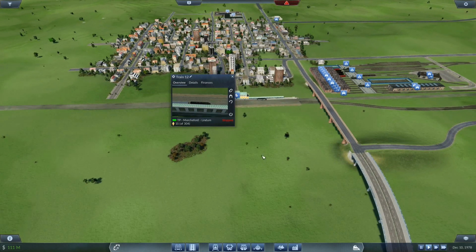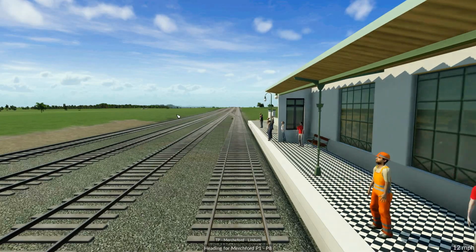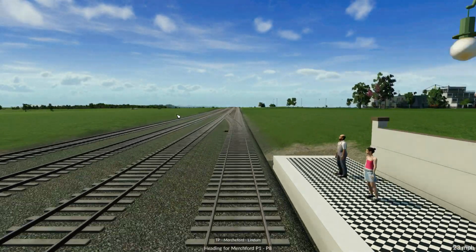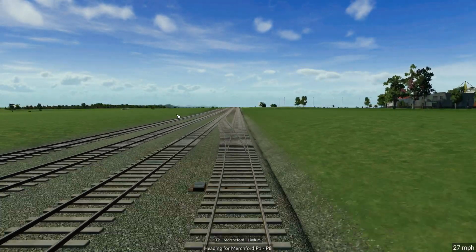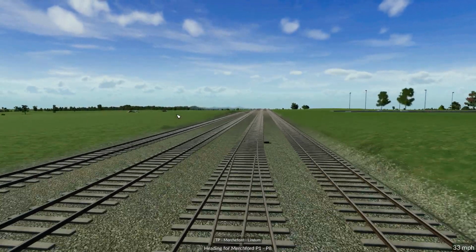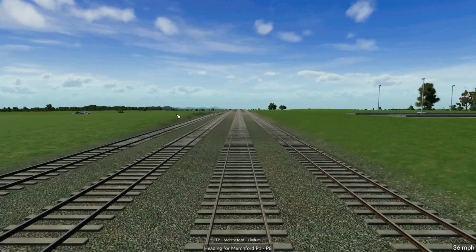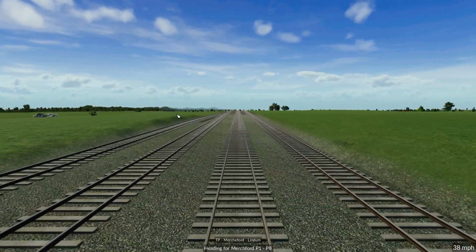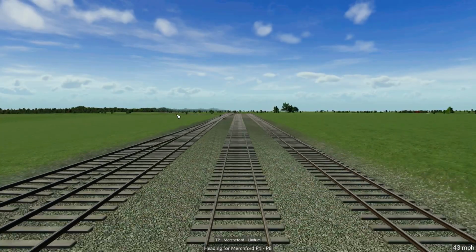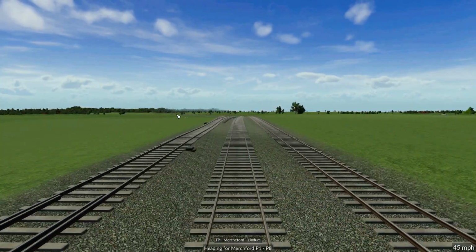Anyway, what I'm going to do is hit play and we'll go for a little ride along. Of course, this is a work in progress so far. For some reason, trains are taking the wrong track here, so they're taking more of a sort of British stance on that.